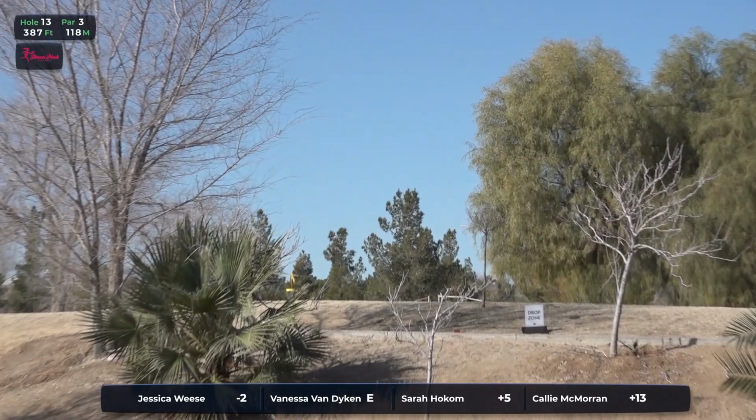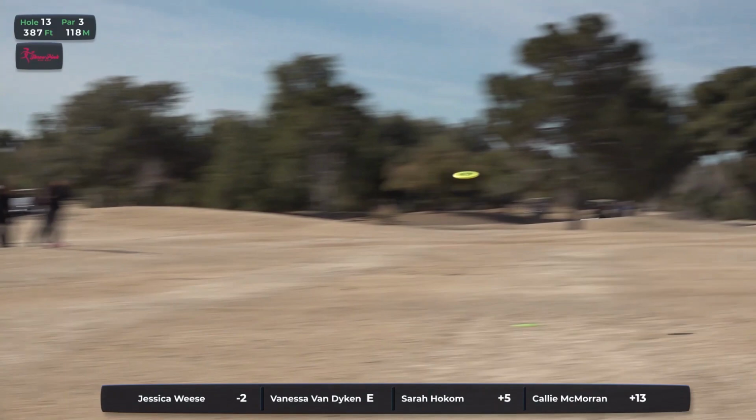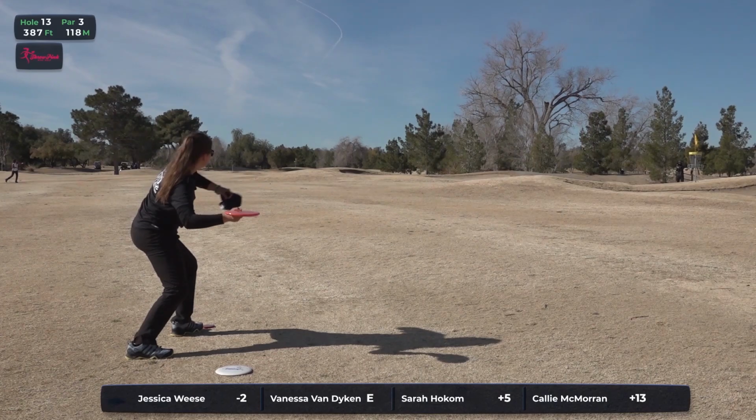But luckily all these ladies throw a nice shot up on the flat. They will all be safe with chances to get their pars. And we said 387. Oh. Just a bit short for Jessica, but effective distance has to be at least 425 off the tee. Is that a fair statement? Maybe more? Yeah, maybe even more.